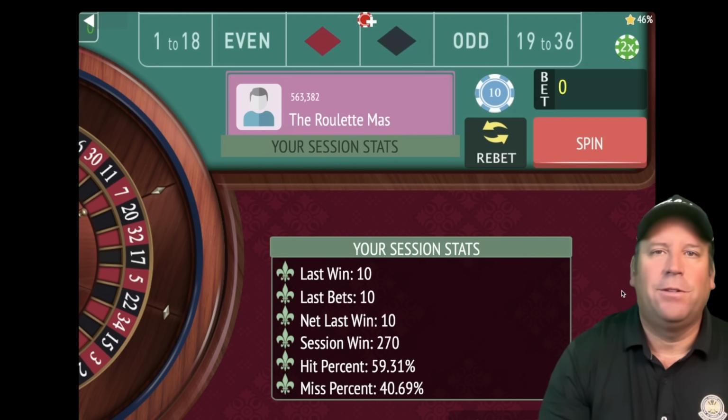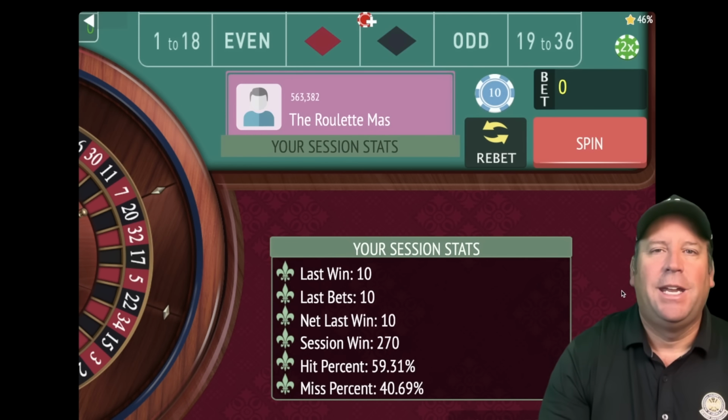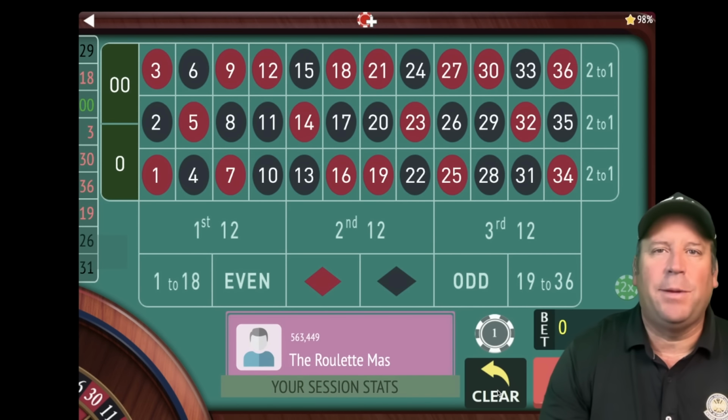And now it is time for the new roulette system of the day by the Hog. And this is the HOG roulette system. Let's jump right in and get started. Here we go. All right, the time is finally here for the HOG roulette system. This is going to be awesome. Let's place the bets. And here we go.